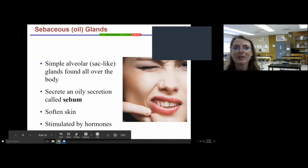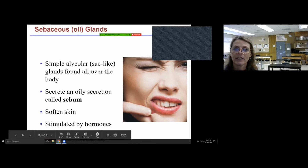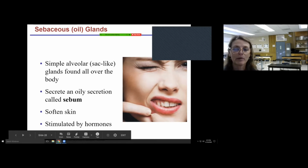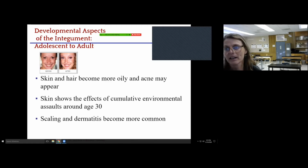A lot of people know that your sebaceous glands secrete sebum. The sebum, we're going to go over the role of it, is to keep this dry surface of your skin moistened, but sometimes if they get blocked up, they make pimples. The secretions are definitely influenced by hormones, which is why when your hormones start changing during adolescence, that's when you start having more oily skin and hair, and you might get acne as the pores get clogged. So we're going to spend a lot of time discussing, you guys are going to be researching products for acne and what all the different components of skin that are influenced in making a pimple.